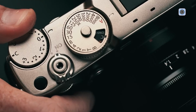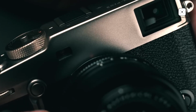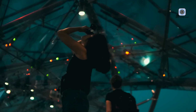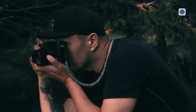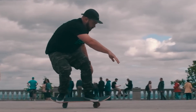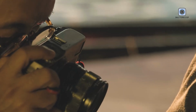The X-Pro4 represents the continuation of a lineage that has helped redefine Fujifilm's identity in the mirrorless era. Expectations are high, and with rumors of a new sensor, advanced viewfinder technology, in-body image stabilization and smarter autofocus, it could be one of the most significant cameras in Fujifilm's modern history.